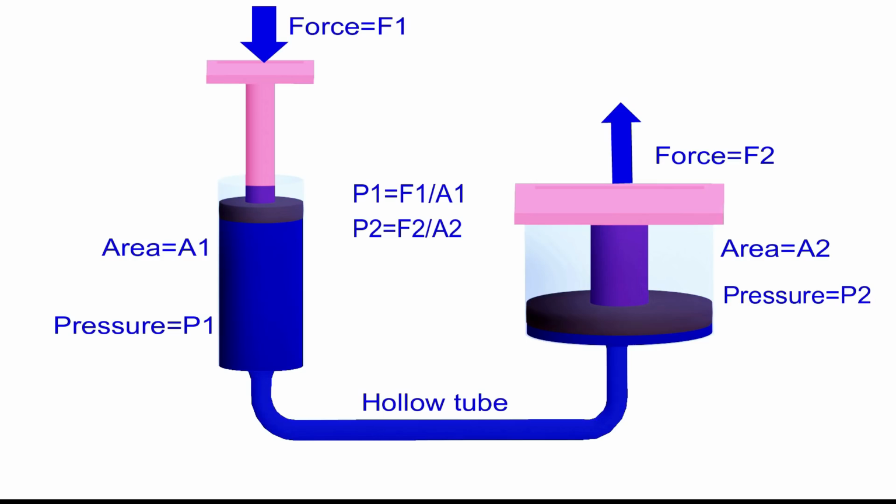Since the system is confined, Pascal's law is valid, so we can say that pressure at smaller cylinder is equal to the pressure at larger cylinder. This clearly tells us that force at larger cylinder is pressure at smaller cylinder multiplied by area of larger cylinder. Due to this reason, a large amount of force is developed in the larger piston when a small force is applied on the smaller piston.